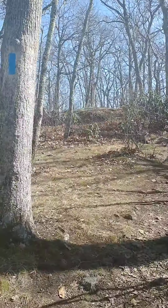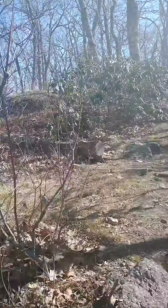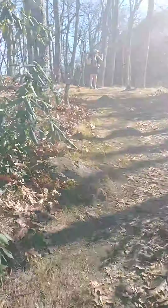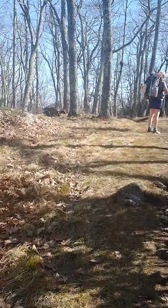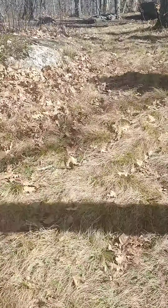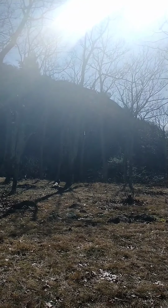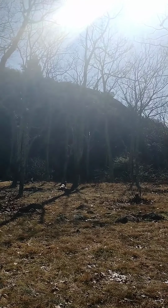Right, this is the trail going up to Spy Rock. It is 0.1 off the AT. They're up there. Oh, wow. Is this what it is, or do you walk up that rock? I think you walk up that rock. Oh, dang no. Yeah, that's what I was just thinking. Yep, there's a beautiful rock that I will not be walking up.